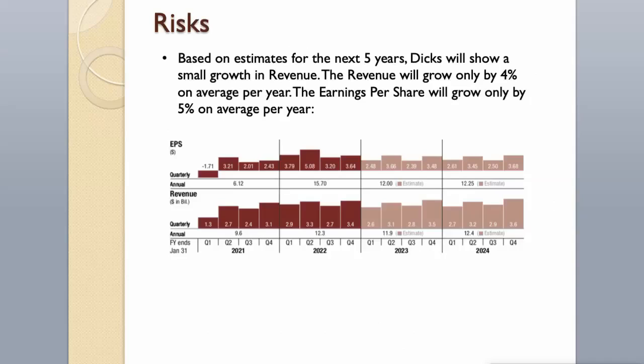Based on estimates for the next 5 years, DKS will show a small growth in revenue. The revenue will grow only by 4% on average per year. The earnings per share will grow only by 5% on average per year.